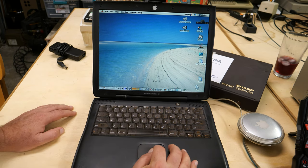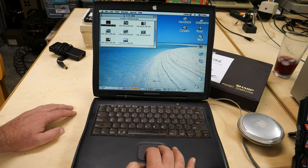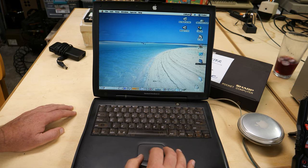Okay, here's something called Sally's Pictures. Oops, I keep forgetting, I can't tap on that. Okay, these are of kids and stuff, so I'm not going to show that. Don't worry, there's no porn in those folders. But we've got Microsoft Word. Take a look at that.